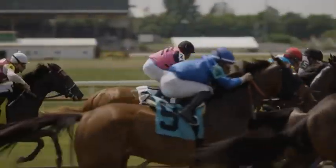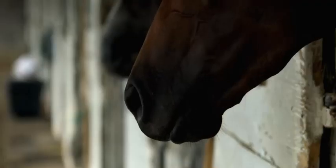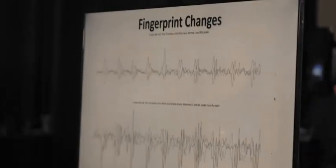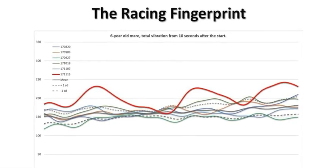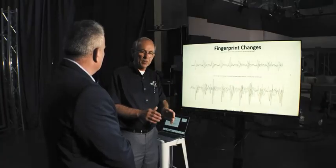Thousands of data points stored from each and every stride taken on the track to be transferred over back in the barn. Take our sensor out. Like so, and pop it in here to download the data. The information, 2,400 data points every second, is streamlined into separate lines on a graph, representing movement side to side, up and down, and front to back.